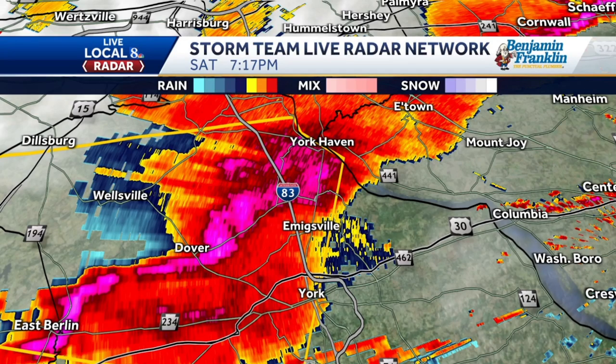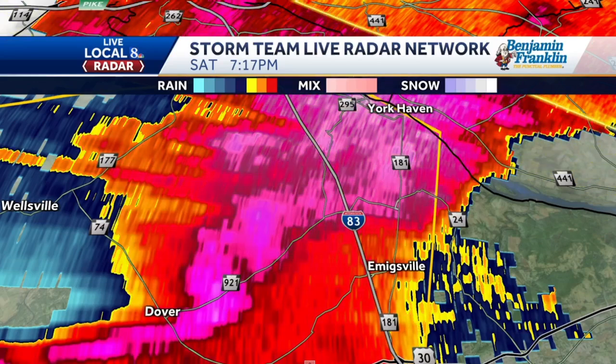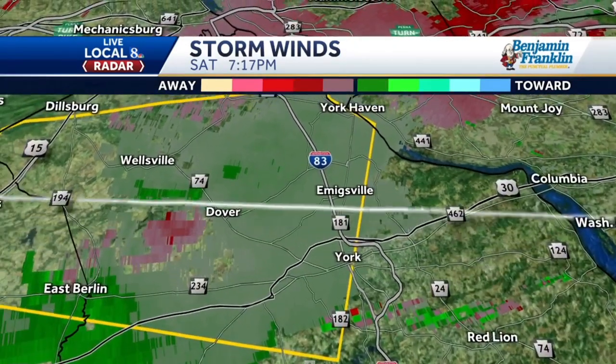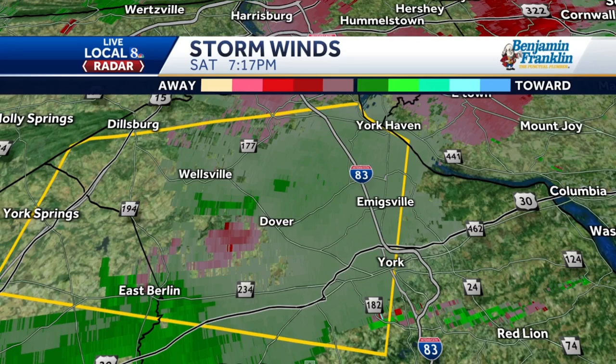Oh, for sure. So this is really closing in right now on Emigsville, York City. If you're in these spots, I need you to get into a safe spot in your home, lowest level or most interior room away from windows. No tornado warning is issued, but this severe thunderstorm warning comes with a tag, tornado possible. There is broad rotation, and a tornado could form at any time. We're still seeing that broad rotation on Live Local 8, scanning the low levels of the atmosphere between Wellsville and Dover to the east, northeast of East Berlin. So this is impacting the northern half of York County, and that severe thunderstorm warning goes for about 13 more minutes. And that's what we've been seeing with this cell throughout the entirety of its life. We've had this area of rotation.